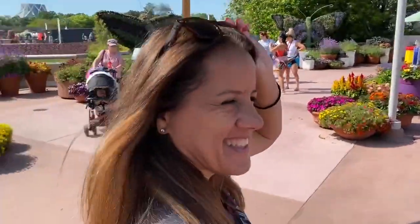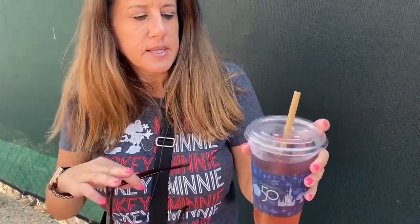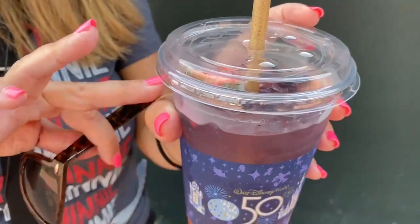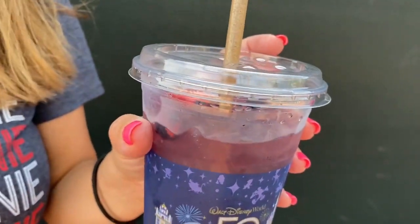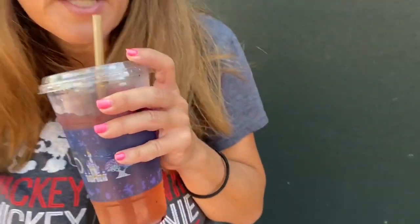Not smelling anything. A wintry melon refresher at Joffrey's over here by Mission to Mars. So let's try it. Has a mixture of melon and mint. You can see the blueberry and the strawberry in here, but can't really taste that. It's more of just the mint and the melon you can taste in here. Definitely refreshing, but it's very sweet.